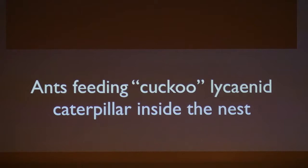Now, one of the reasons I'm showing you this is another reason why I found this such a captivating system that I studied it for my whole career. Here the caterpillars have broken the chemical communication code of the ants to gain favorable recognition, so much so that the ant is treating the caterpillar as if it were its own young.